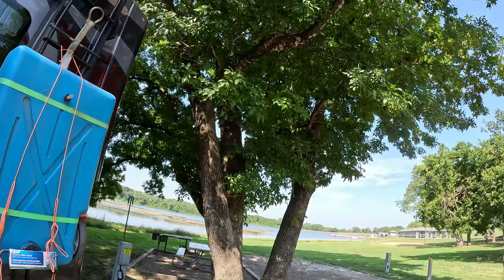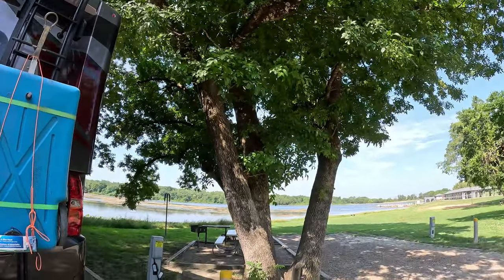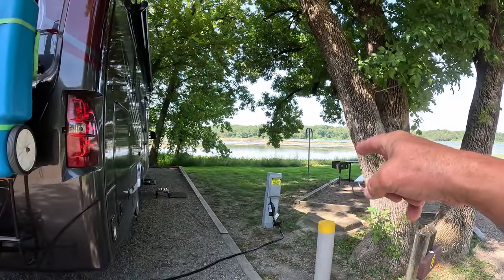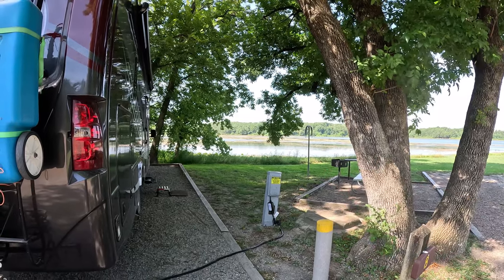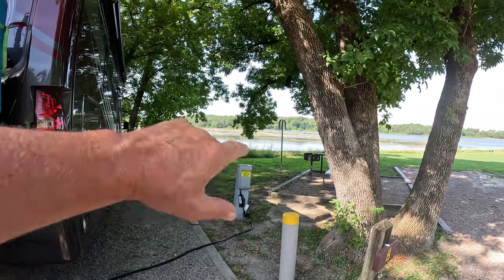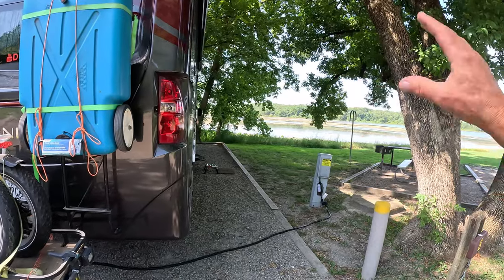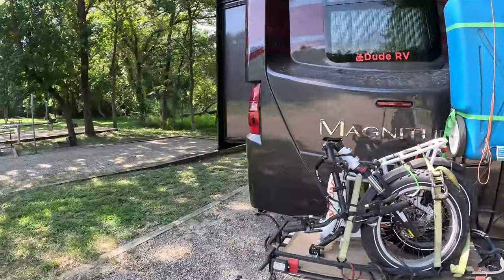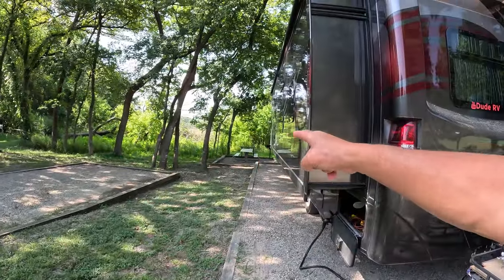Got a big beautiful sweet gum tree there giving us shade, and the site is laid out kind of weird. The power pedestal is on this side, so if I were to back in anyway, the distance worked out to be the same, and I like this side looking at their table way better than I like this side, because there's my table.